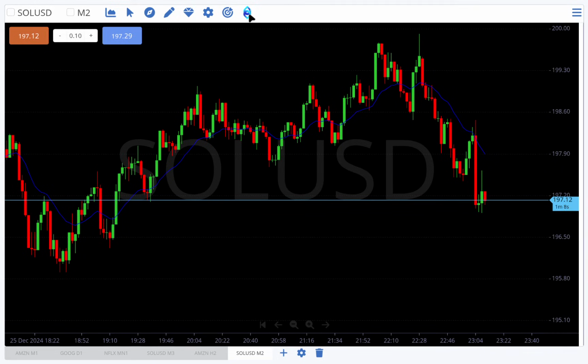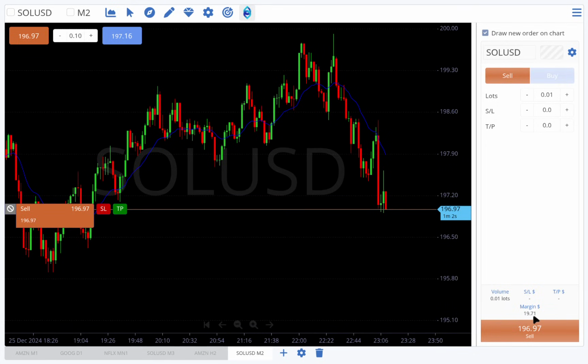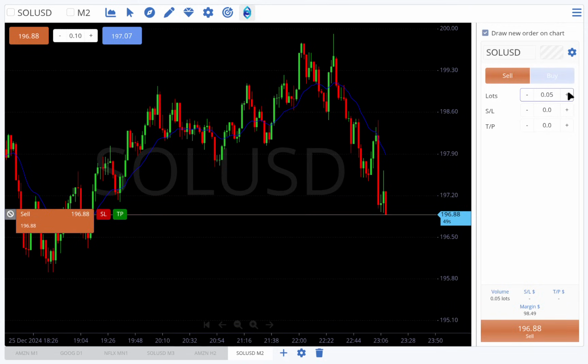So back to what I was talking about. This icon right here, you press this icon. This lets you know how much money you have to have in your account to trade at least one lot. So right here, for this particular crypto, you need at least $19.71 to do one lot size. If you wanted to do 2 lots, you just go to 2. You need $39, and so on and so on. So it lets you know how much money you need.